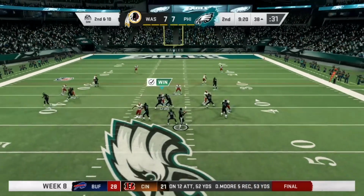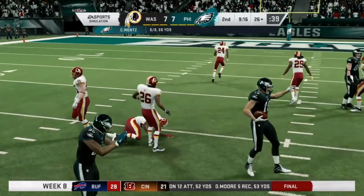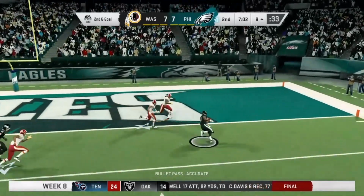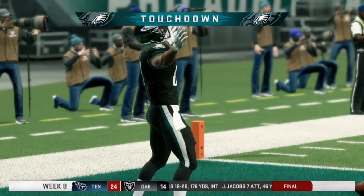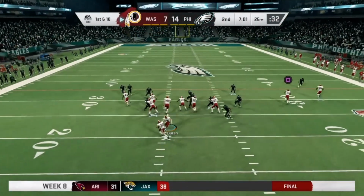Now a 2nd and 10. Here's Wentz throwing up the middle. He's got a man on a slant. It's Arcega Whiteside for the first down. Now 2nd and goal from the 8. Right side throw and breaking the tackle and getting in the end zone. Philadelphia scoring a touchdown on both of their first drives.